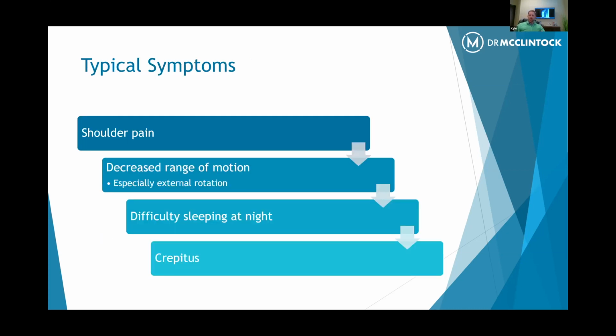So the typical symptoms that we see from patients who are developing shoulder arthritis, obviously, number one is pain, right? So you're playing golf, you're swimming, you're skiing, whatever the activity is, and you start to have that discomfort. It aches. A lot of people describe it as kind of a toothache feeling. It's a deep-seated ache. It's not really that kind of sharp, stabbing pain.